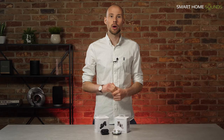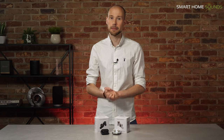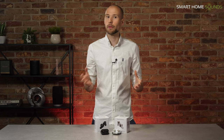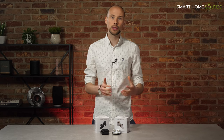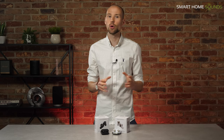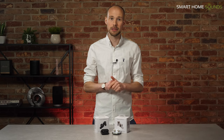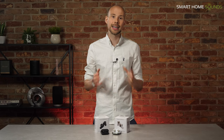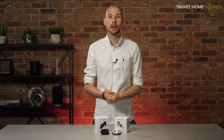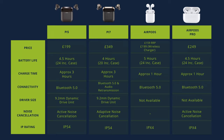In terms of pushing it one step further to the PI7, an extra £100 isn't really a fair comparison. They, of course, outperform the AirPods Pro in sound performance and noise cancellation. If you do have a more flexible budget and would say audio quality is the most important element for you, you're going to want to consider the PI7s, especially if you have a high resolution music subscription. As someone who loves his AirPods Pro, I'm thinking of making the upgrade to the PI7s, as I have actually been very impressed.